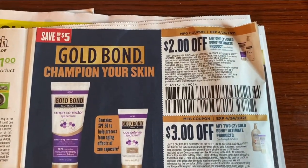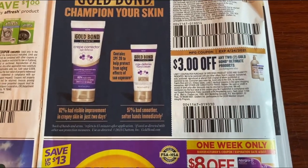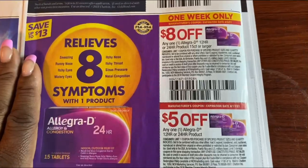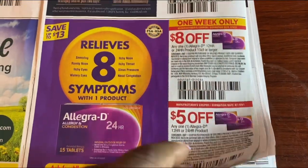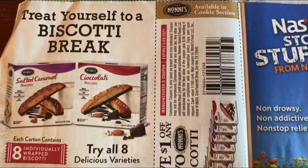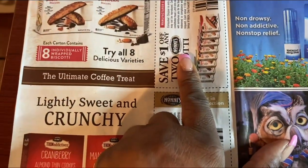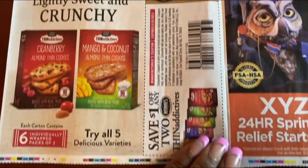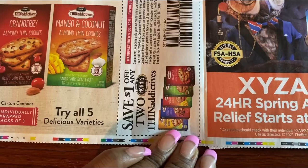$2 off one Gold Bond Ultimate product. Save $3 on any two Gold Bond Ultimate products. Here go some more Allegra coupons, $8 off and a $5 off. Save a dollar on any two Pescados. I love Pescados. If you know about Koji Restaurant, their Pescados are pretty, pretty good. Save a dollar on any two Thin Addictives products.